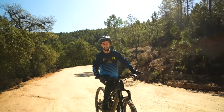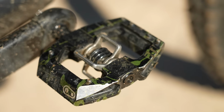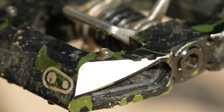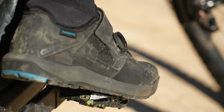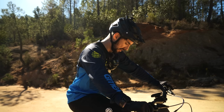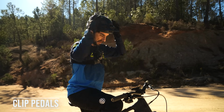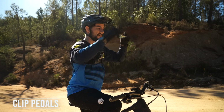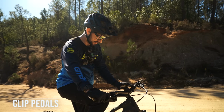Right, done flat. So I've switched over to the clips. I've got the Crank Brothers Mallet E, so enduro pedals with a decent sized cage on there, paired with some Shimano GE9 clips, so kind of an enduro setup really, which is my preferred set of clips where I can feel the pedals. As well as being clipped in, it kind of feels a bit more like a flat pedal for the downhill. All right, we go again.